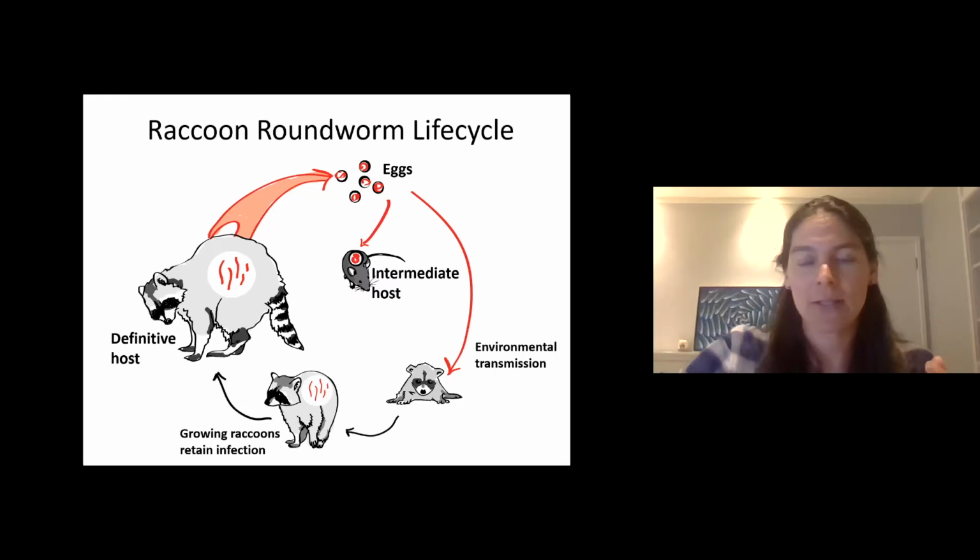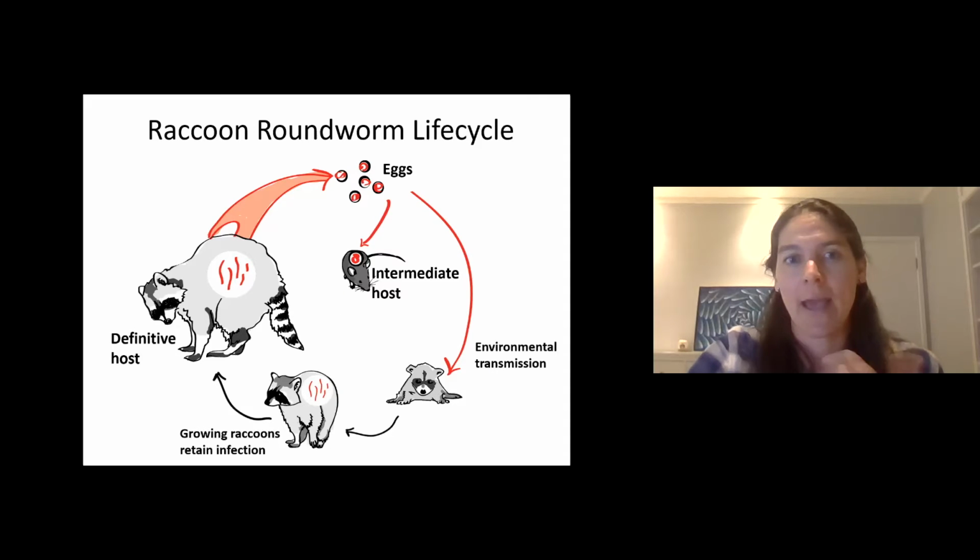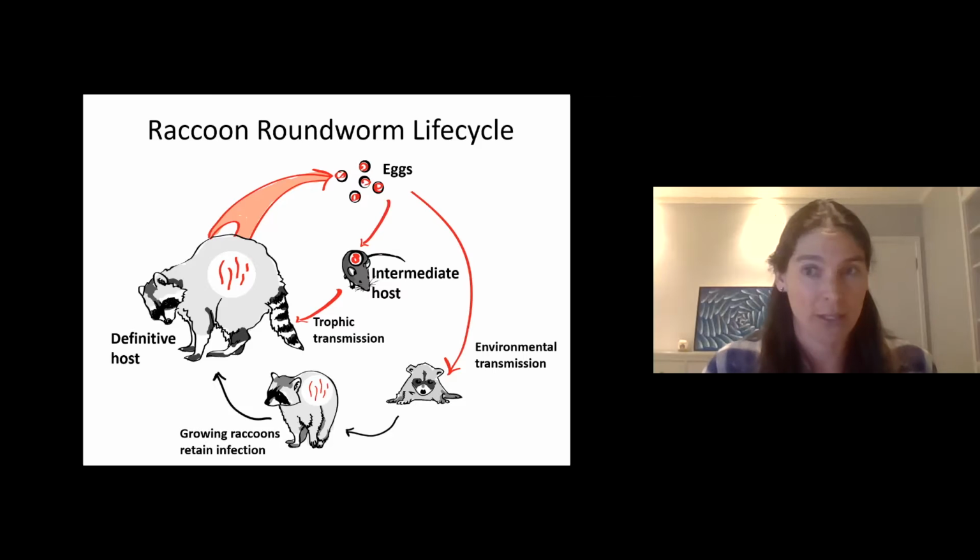However, these eggs also can infect other species, things like rodents, which serve as an intermediate host in this life cycle. And when I say intermediate host, it's a host where the parasite doesn't reach its adult stage, but serves as a go-between between this egg stage and the adult raccoon. So when these mice that have larval worms in them are eaten by a raccoon, a process we call trophic transmission, the worm is released from the mouse tissue and completes its life cycle, growing into an adult worm in the raccoon where it can produce more eggs, and the whole cycle completes itself.